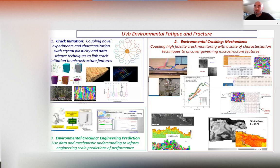The second thing we look at, so there's crack initiation, but the environment will also impact the crack propagation. And so we have some high fidelity techniques. This is just a standard fracture mechanics based bar with a notch in it. And we can put that into an environmental cell where we can carefully control the environment. And we do that for a variety of different things: aqueous environments, vacuum environments, high temperature environments. So a variety of different environments. This is just one example. And then here's the type of data we get. We get different growth rates, and this, for example, as a function of different applied potentials.